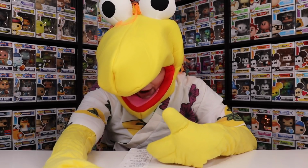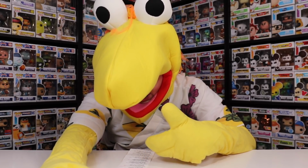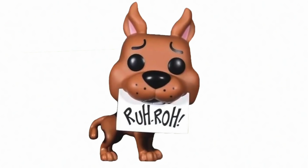And then after the Ghostbusters Afterlife ones, I got one from Scooby-Doo, which was Scooby-Doo Ruh-Roh, and I believe that that one was normally exclusive somewhere. I think it was Box Lunch, but I guess here in Canada, it's coming to GameStop.